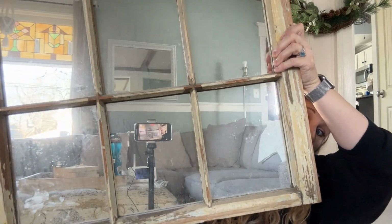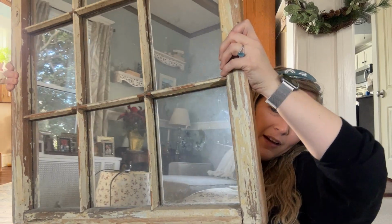I might do a little bit of a thrift flipped style situation where I either sand this down or repaint it or do something with it that spruces it up, but I just love it. It's massive. Yeah, there you are. It is a massive frame. It's so pretty though, and I think this is going to have a great life in our master bedroom, and I'm excited to get it up there.